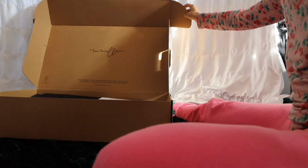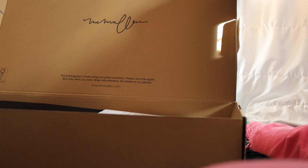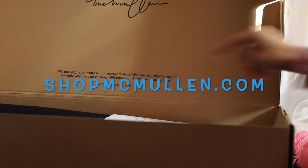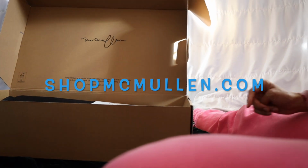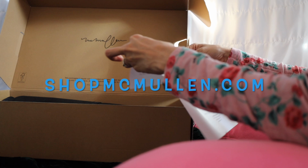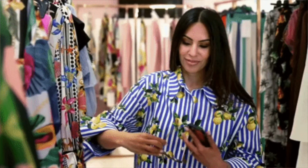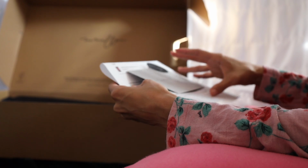What does that say? It says McMullen. Oh my gosh, it says McMullen. And, you know, you guys want to shop there, you go to shopmcmullen.com. Alright, so this dress. I'm not going to put my address on here, honey. But we got the official McMullen receipt. This is my first time ordering from them. Ordered from the Runway collection.